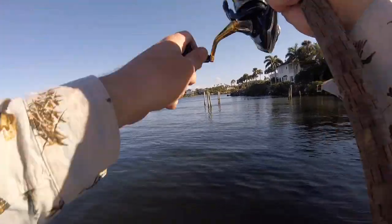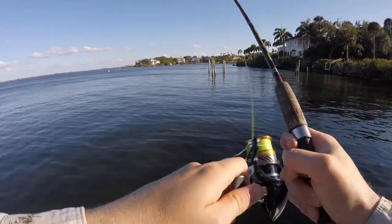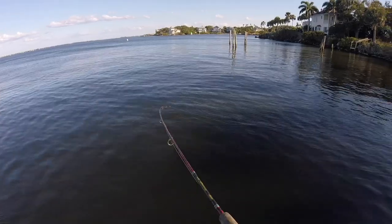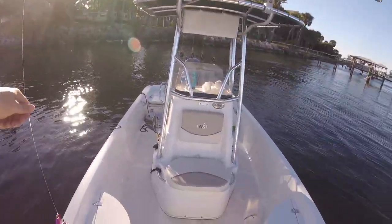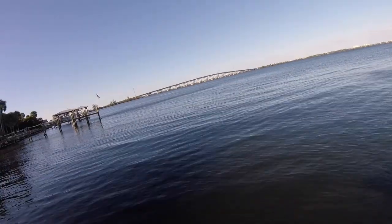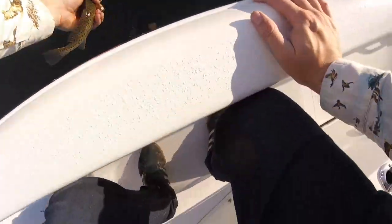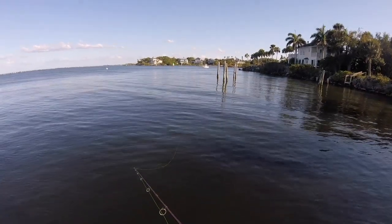Another one. I found the school, you guys. Give me another mangrove snapper. Oh, this is something else, I think. Nice trout. All right, back into the trout where I want to be. There's a dolphin right here, so I'm going to try to release him over here. Run, buddy, run.